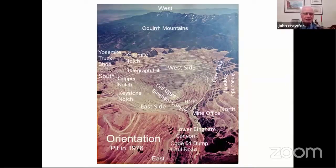And just to give you an orientation, here is the pit as it appeared in 1976. Lower Bingham Canyon, what was approximately the old Upper Bingham Canyon, which is essentially where mining started in the open pit. Carr Fork, which at one time was a branch canyon off of Bingham Canyon, in which there were numerous lead and silver mines developed between 1863 and the early 1900s, as well as a few up in the southern end of the Upper Bingham Canyon.